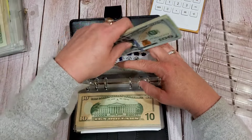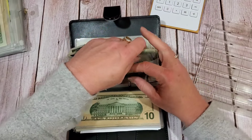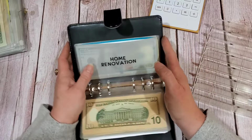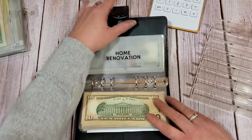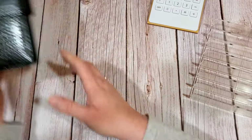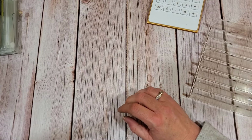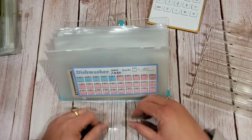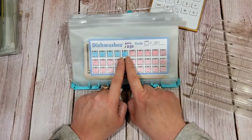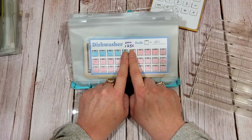bulking this one up because we are going to be redoing our bathroom upstairs. There we go. So that is it. I have quite a few envelopes here that are going back to the bank. This was in January. I saved for a new dishwasher.